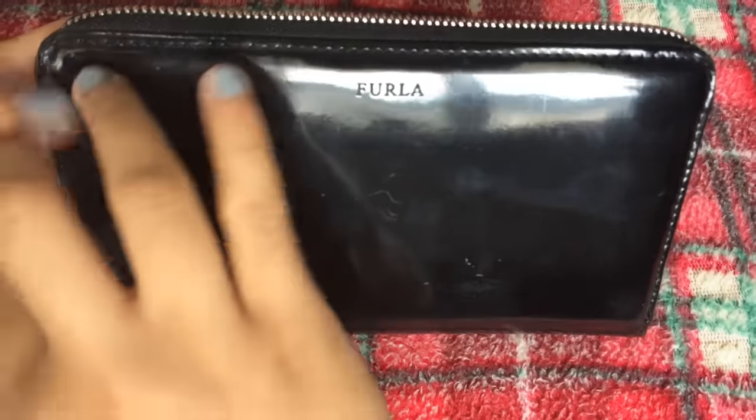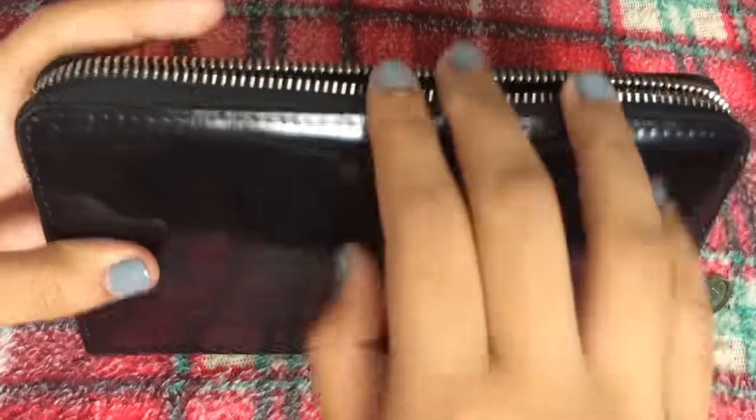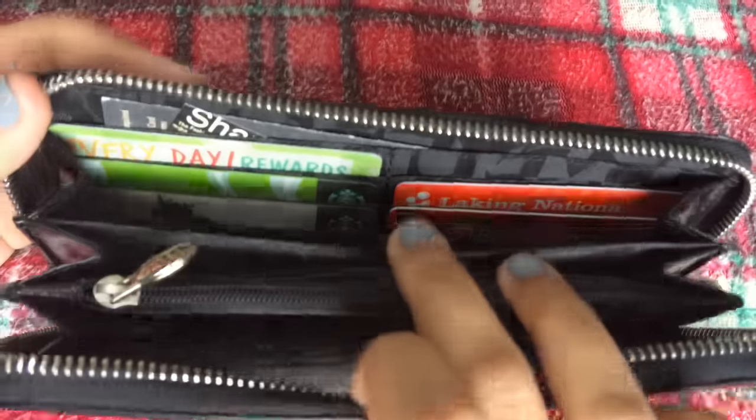I don't know if you can see it, but it says Furla right here, and then the zipper is silver, so it just looks like this. So thank you so much, mom, for this wallet.